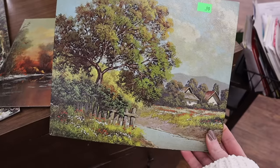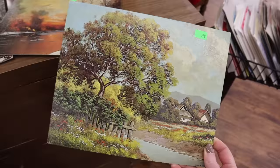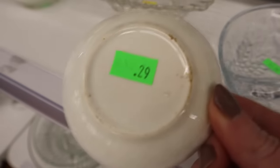And I loved these prints. These would be gorgeous framed, and I was also so excited to finally spot some tiny little butter pats. These were only 29 cents each.